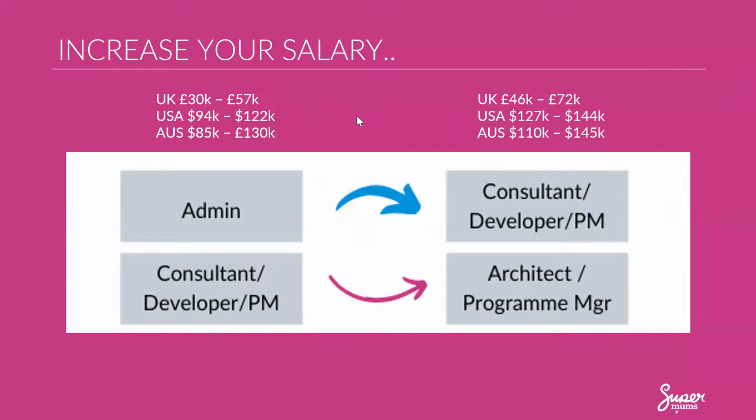Which path you go down might be more of a technical route where you upskill in advanced admin, DevOps, and really take the admin developer route, or you might skill up in business analysis, project management, change management, and take more of the consultant route. And from there, you can then work towards an architect and program manager role.